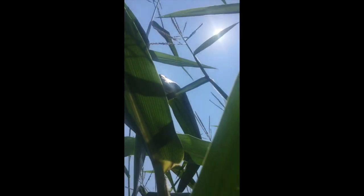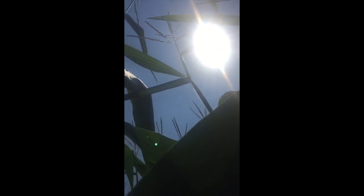I'm afraid to look. Is the sun doing its thing yet? Has the partial eclipse started? I don't want to look. Danger, my eyes. I'd rather be looking down.